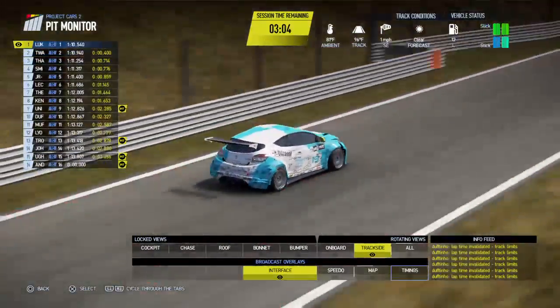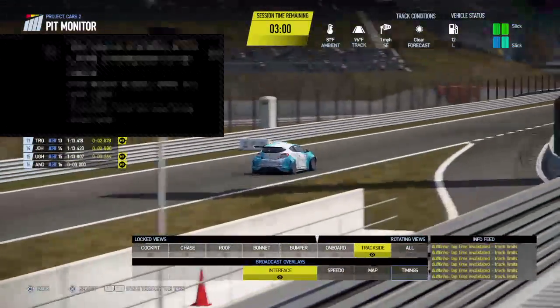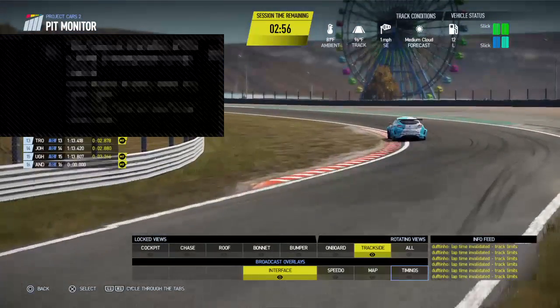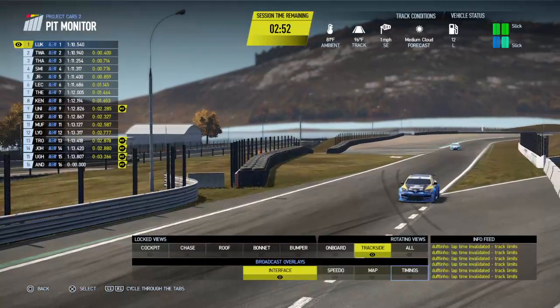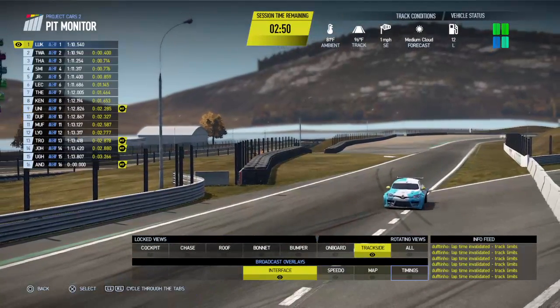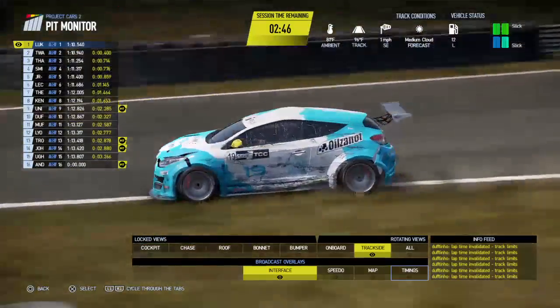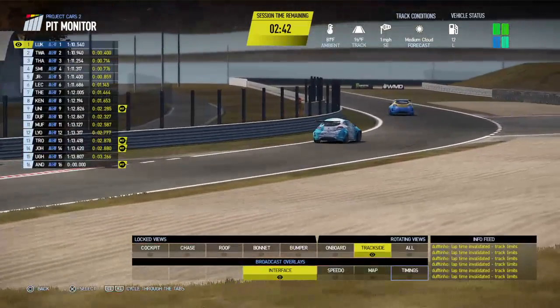As Luke Bennett, our provisional pole sitter, comes over the line. It's not an improvement that time around. Luke's record in the Robbins Racing Championships so far, his career has been absolutely glittering, with 6 wins from 9 starts so far, 8 podiums, just the one DNF where his wheel gave up on him.